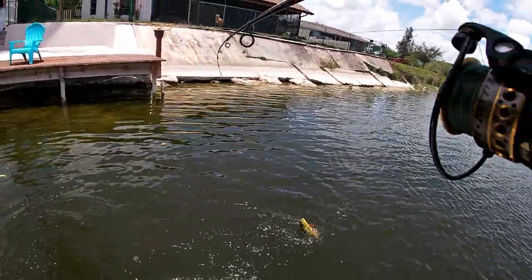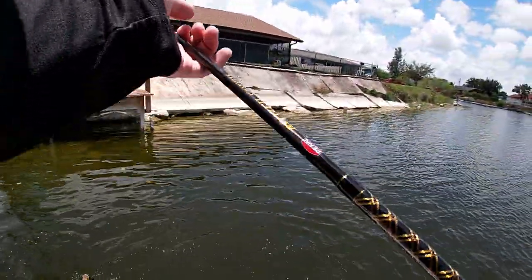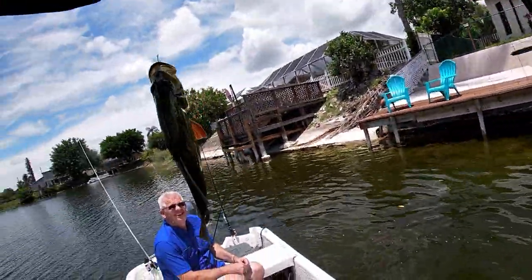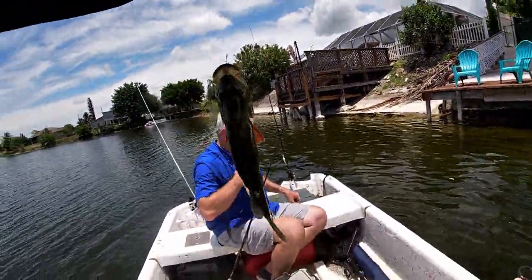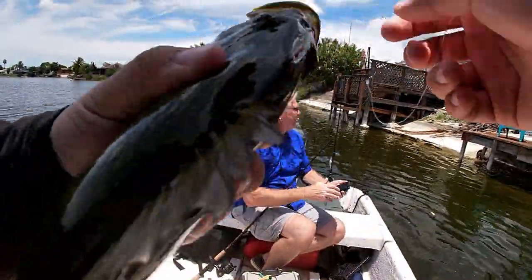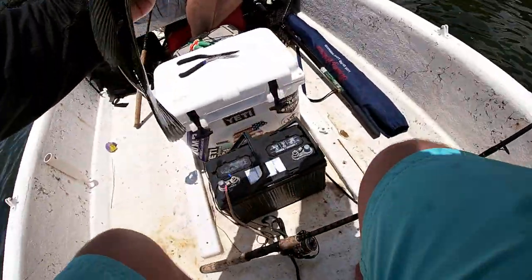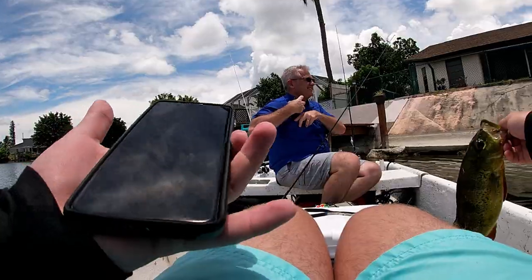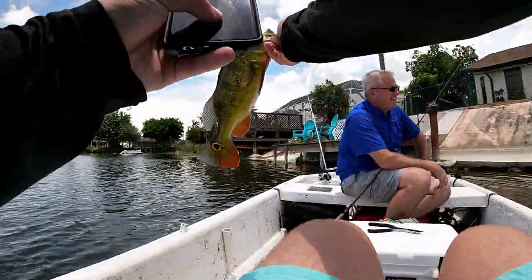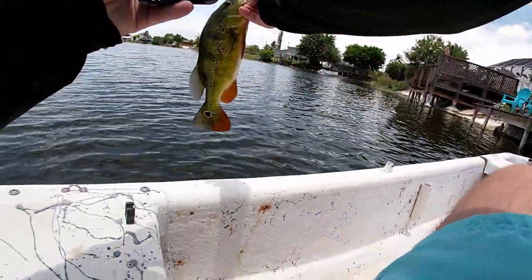Another peacock bass. We got a puppy coming to look and see what we got going on. Wow, this one's beautiful. Look at the bands on him, or her. Dark black bands. He's got a curly tail. He'd never caught any.